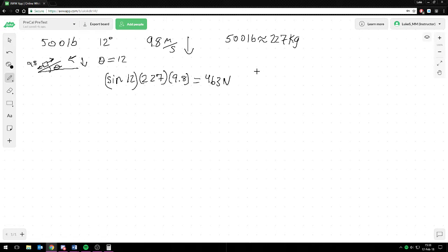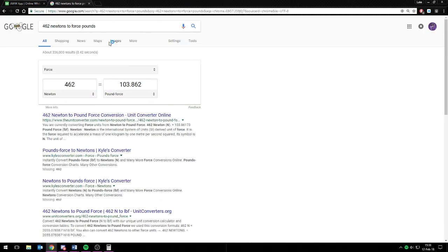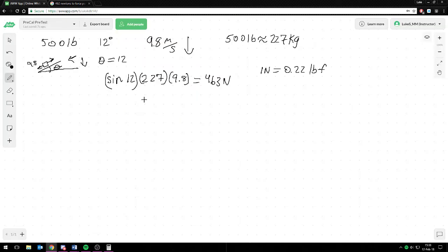So the conversion is 1 newton is about 0.22 pound force, but the one thing you need to know is it changes, I believe. I don't know the conversion, so I'm just going to use a Google unit converter. So you get about 104 pounds force, and so that's going to be your answer. And this is how to solve it without the projection equation.